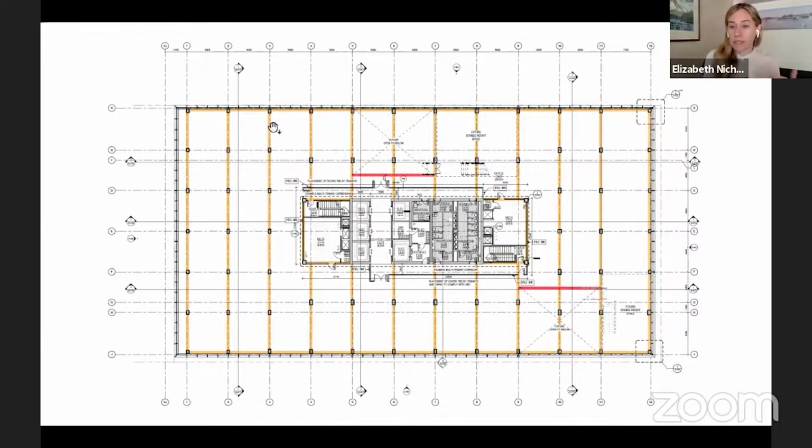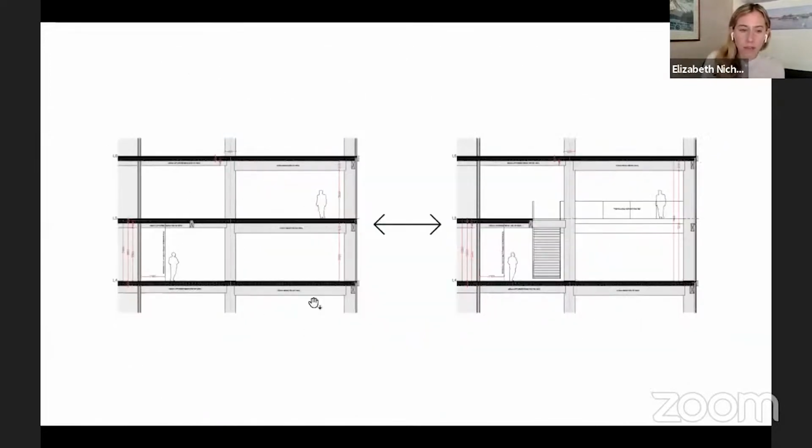So it remains to be seen at this point which tenants are coming in, and there's definitely a scenario where tenants may come in and want this future double height space made before they even move in. So part of the project may be built with these double height spaces. They may all be built with single height spaces, and then hopefully tenants will take advantage of this in the future, and we'll see. Here you can see on the left the single height condition versus the double height condition. And this here is the cross beam.